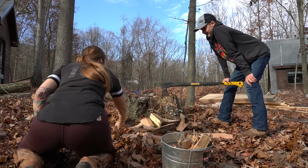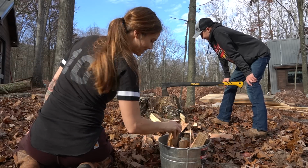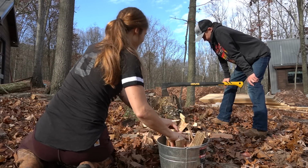About ready to start flipping that 300-pound ram out there, trimming his nails. Oh, yeah, that actually sounds fun. You gonna give him a go? Mm-hmm. You got all that?